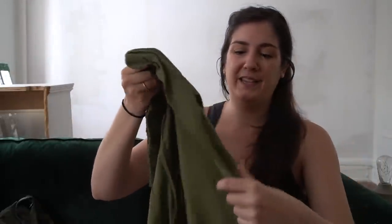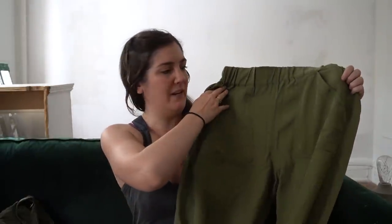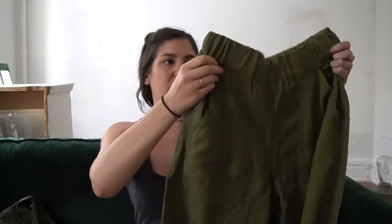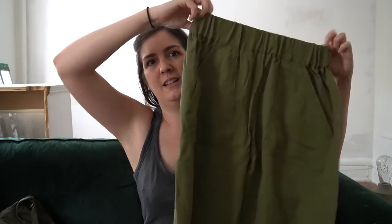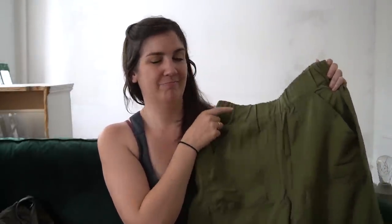I made it out of this tencel twill from fabric.com in the olive color. On camera it looks kind of olive, but in person it's lighter. It looks more like pea green to me, which, maybe if they were darker, I'd like them more. I know a lot of people liked them when I showed them on Instagram, but they just didn't feel right to me without the fly. Maybe it's just me.